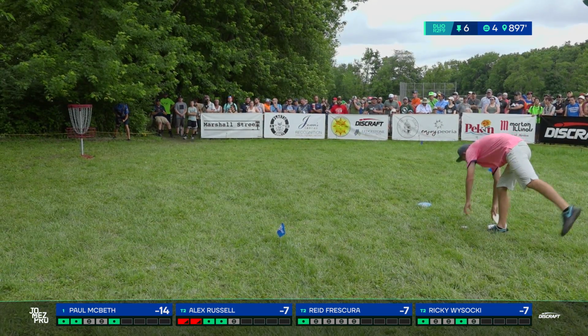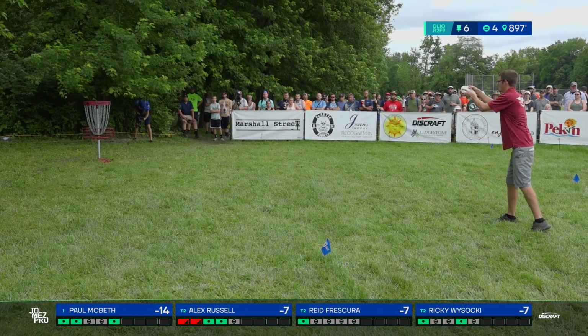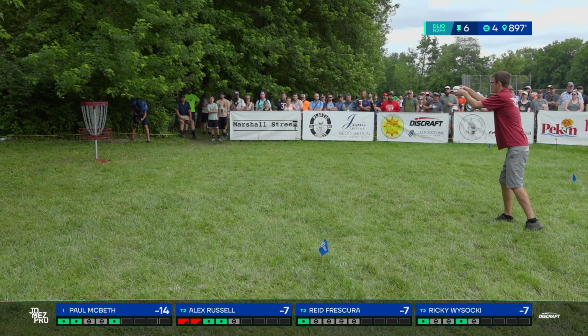And Ricky with another airball, right? That's 2 of them this round. This one inside the circle though, that's a little bit more egregious than the miss on 3.